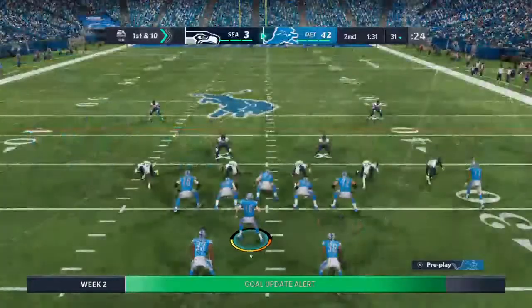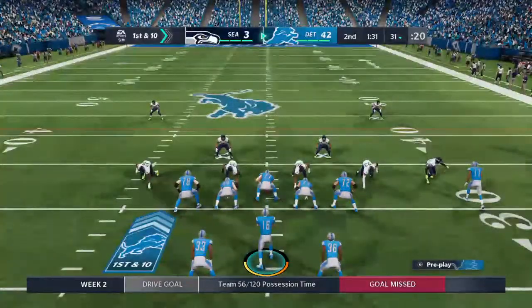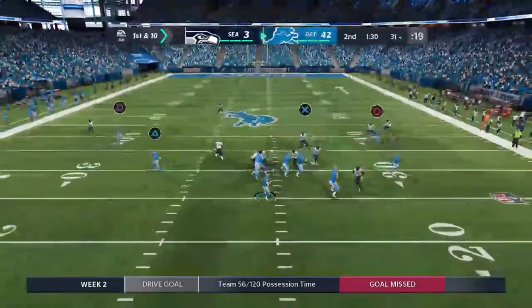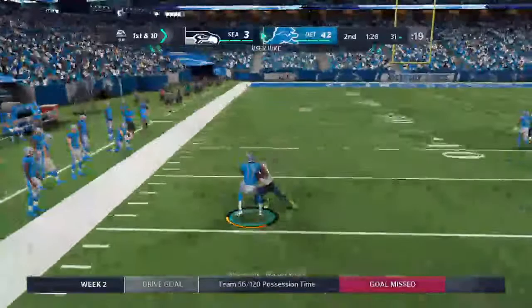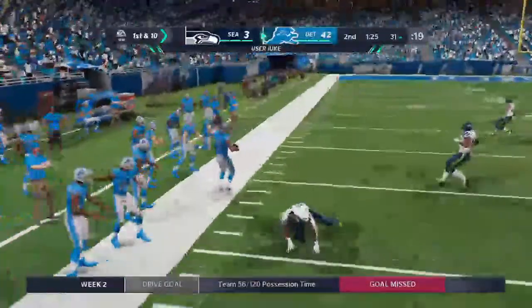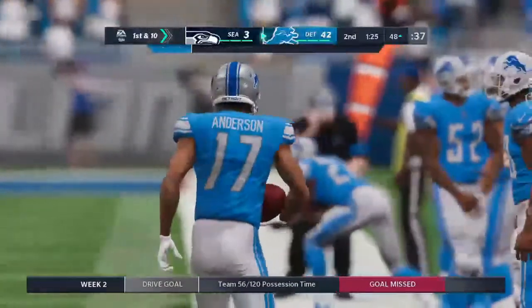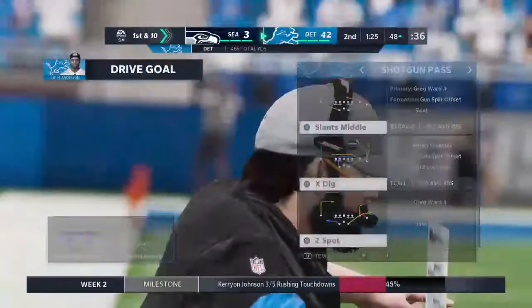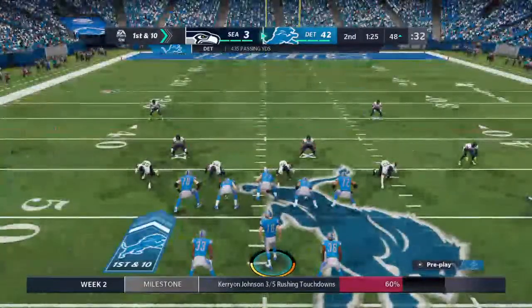So back to live action. Let's see what this offense can do here on this play. Back to throw now on first down. Out left to Anderson. And he'll take this to the other side of midfield before going out of bounds. A good pickup there, 21 yards. First and 10 at the 48-yard line.